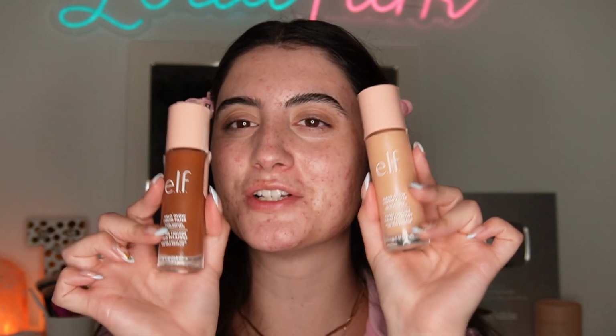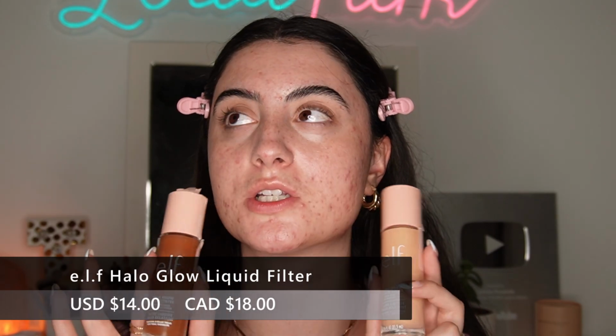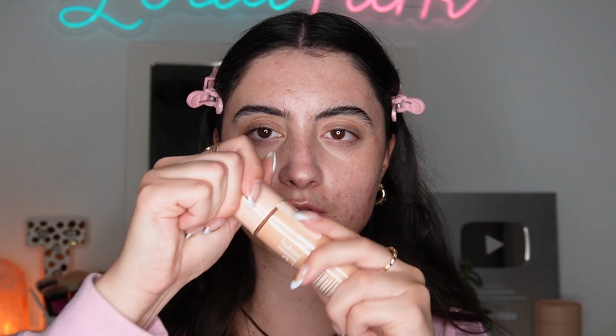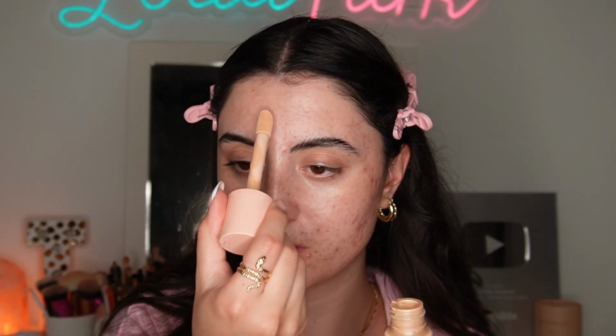I like it. Okay, how glowy can we make this look? Because I'm debating going in with these, which I actually love so much. The E.L.F Halo Glow liquid filters. These were such a huge hit. It actually took me months to find these in store, even though they came out such a long time ago. So I'm starting off with shade 1. I actually really enjoy this. I've used it quite a bit since I got it. It's still a fairly new product to me, but I really do like it.